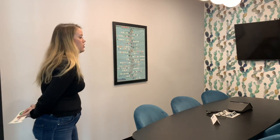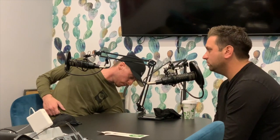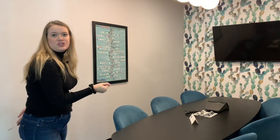So this is our other meeting room that we have in the back. It's a little bit of a longer boardroom table. So you can meet here, do presentations on the TV. And again, this one is also set up with the wireless connection, or you can connect through HDMI.